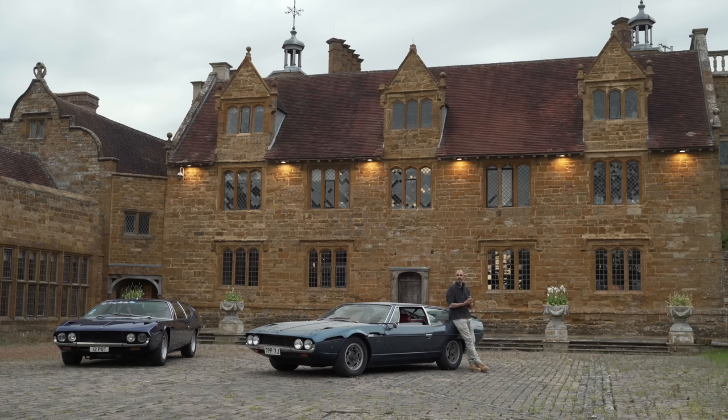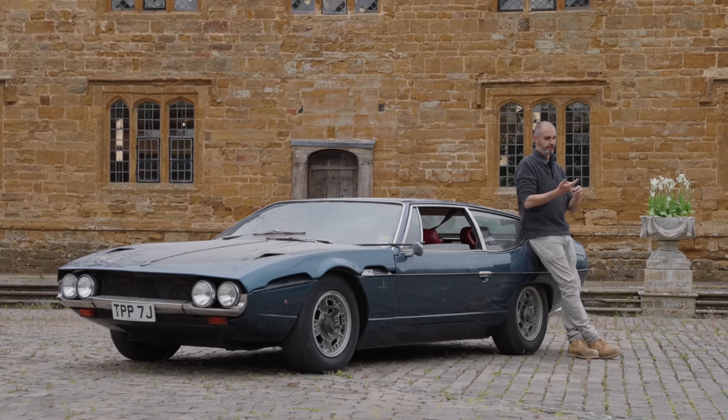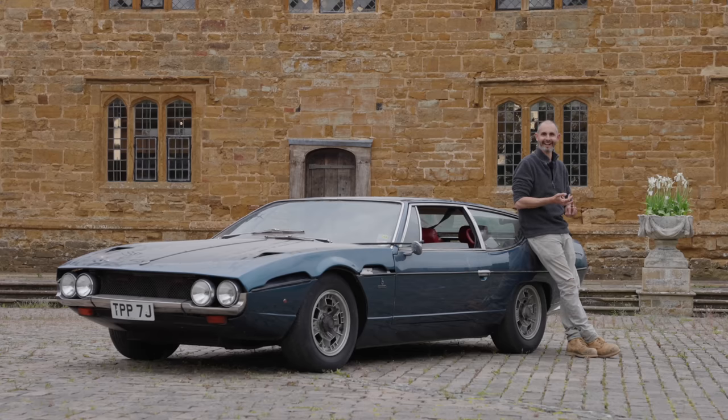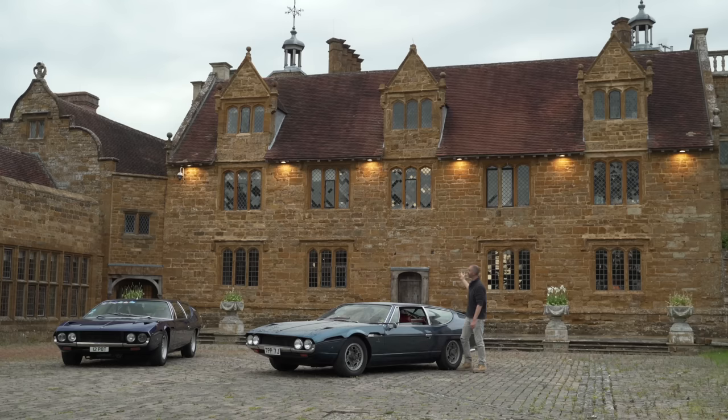It's days like this that I really am so thankful for the job that I do. I absolutely love it. I can't believe that I found a Lamborghini, which is a connection with a famous racing driver, Grace Jones, and Guy Fawkes. And we got it going, and we drove it around the grounds of this amazing place here, Ashby Manor House.